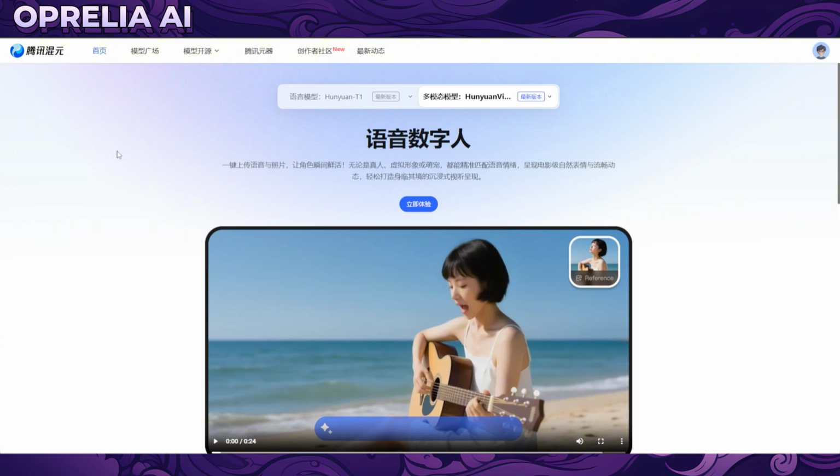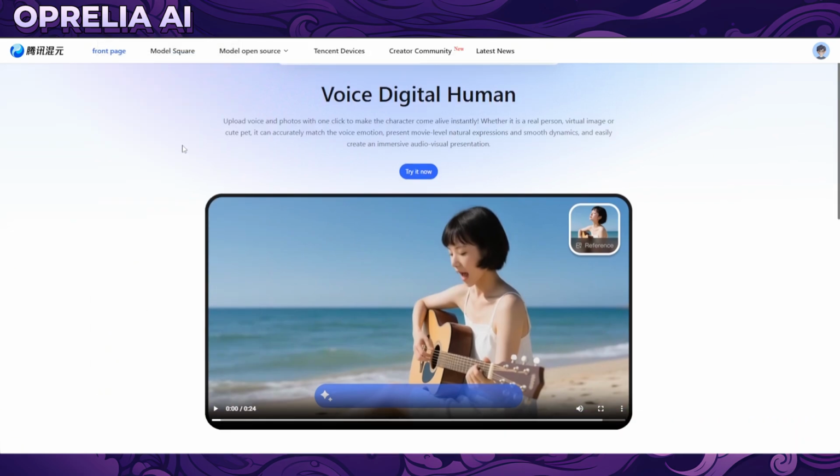And obviously, if you're going to be using a Chromium-based browser, you can translate this website into English, which will make navigation a lot easier. Now, let me show you a bit of a trailer of the voice system that they currently have ongoing.